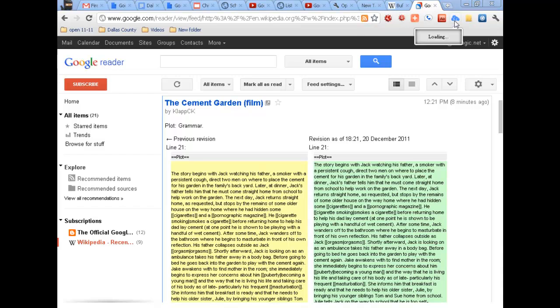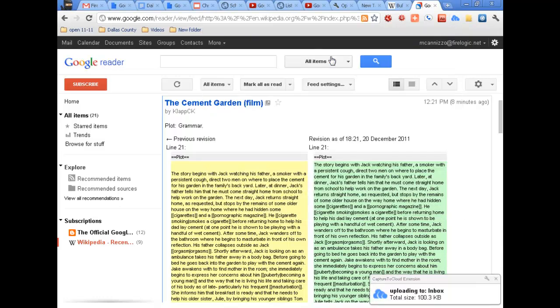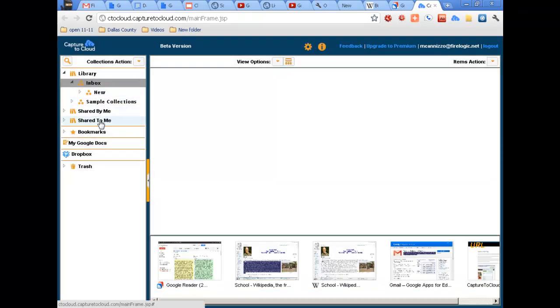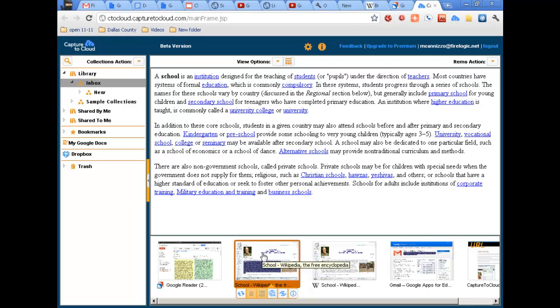Here's the Cloud Capture. So I can capture this web page. It's captured. Now when I go back here, I can go to my content. These are things that I've captured with Cloud Capture. It's in my inbox. I can share them. So if I'm doing research with a group, here's some stuff I did last night. I was on Wikipedia and I just searched school and I highlighted the text on the page and I captured it to Cloud. Now it's in my Cloud Capture and it's what I highlighted.